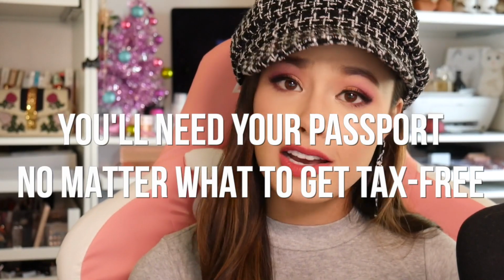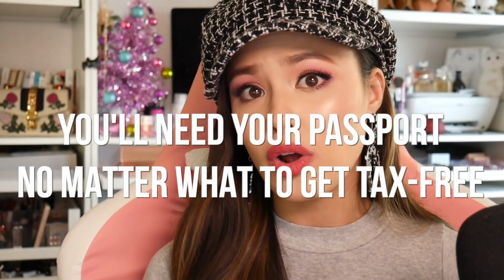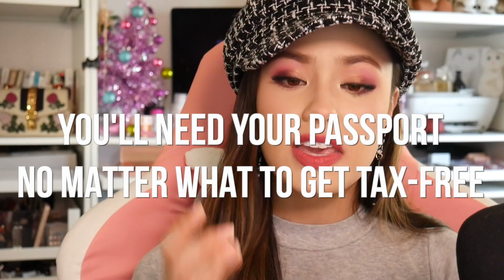Which is why I've really been enjoying the system that a lot of stores have been employing lately. They call it a foreigner discount or a passport discount. I've heard it called a couple different things, but essentially when you go to pay for the product and you spend more than 30,000 won, they just basically take it off the amount that you're paying in stores. Because of this, you will have to have your passport on you whenever you're shopping so that they can scan your passport and make sure that you are actually a foreigner outside of Korea.